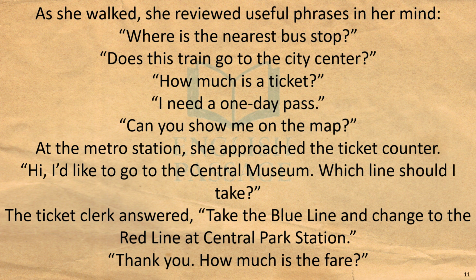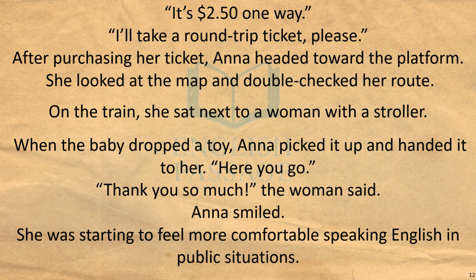At the metro station, she approached the ticket counter. "Hi, I'd like to go to the Central Museum. Which line should I take?" The ticket clerk answered, "Take the blue line and change to the red line at Central Park Station." "Thank you. How much is the fare?" "It's $2.50 one way. I'll take a round-trip ticket, please."